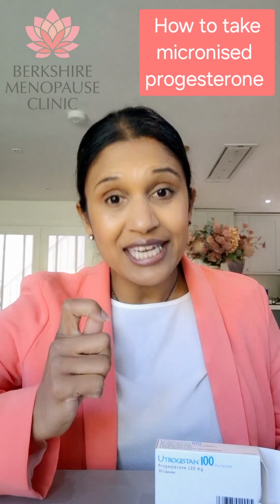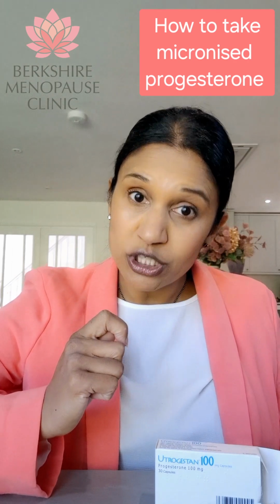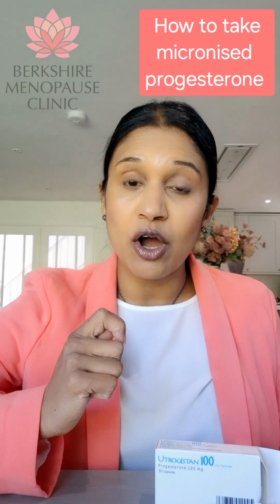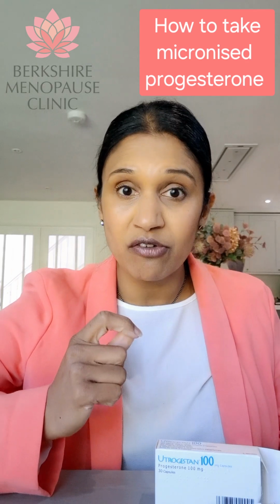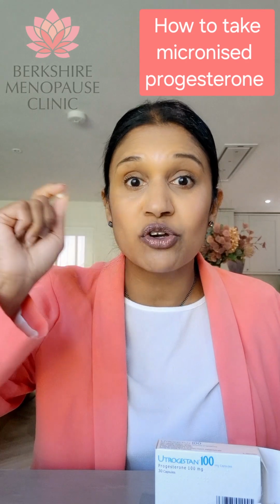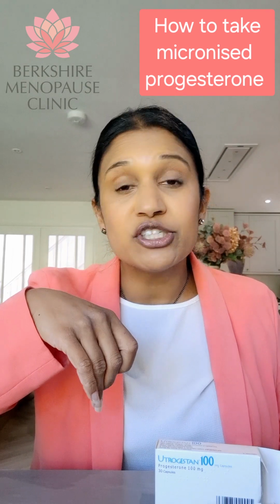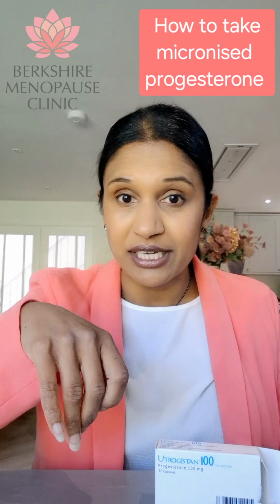So you take it every day if you are not having periods, or your periods have been over 12 months since having the last period. And if you're not having any periods, then you would take your progesterone every night. If you are still having periods, or it's been less than 12 months, we advise to take it cyclically. The reason being, if you took it every day, the chances are you will just erratically bleed.